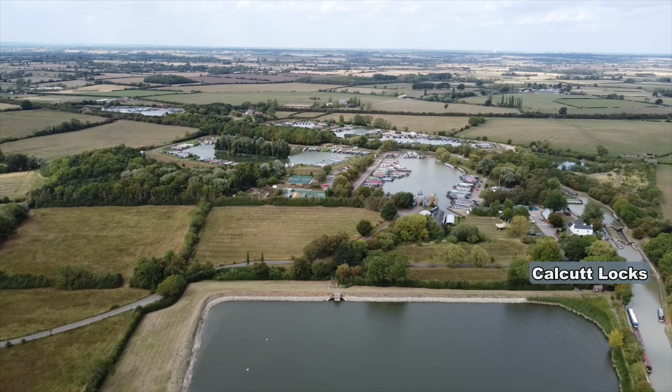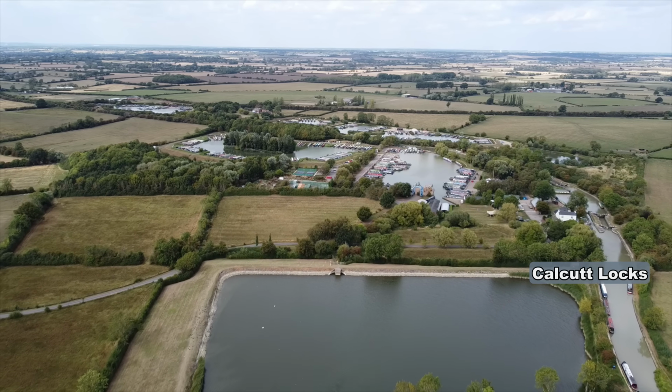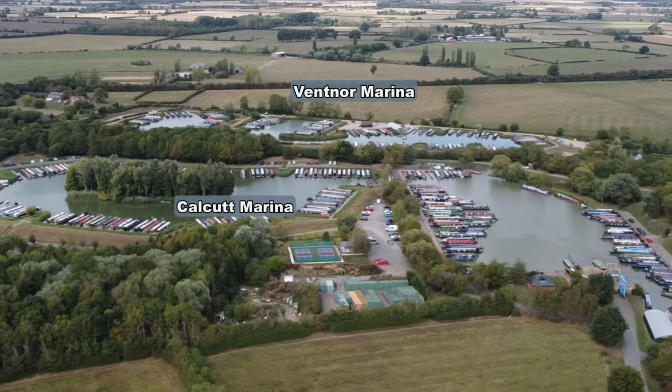I'm not actually sure where the outlet is here to feed the canal. I expect it's behind me. I say that because there are a number of locks behind me, the Calcut locks. From memory, I think there's 3 locks there. I have been through them some years ago.